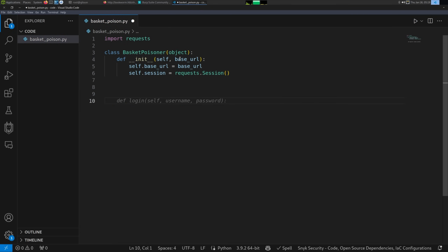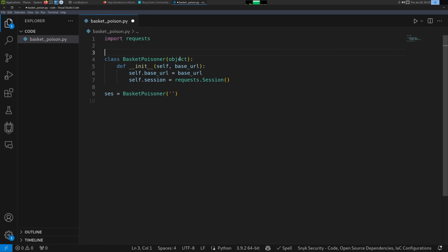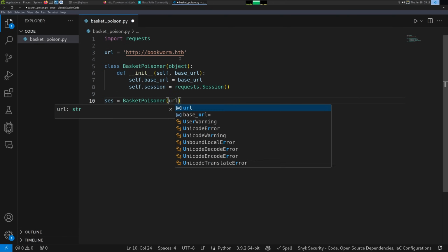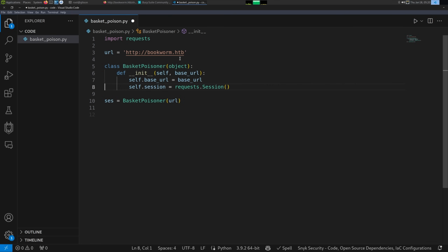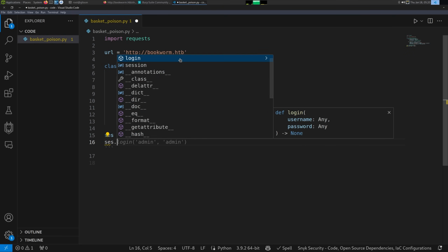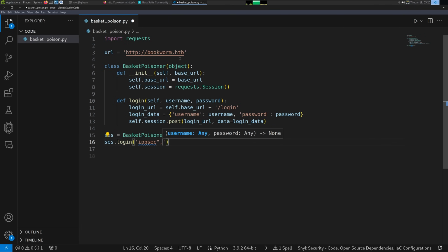So now we can just create this object. I'm trying to think of what I want to call this. I know this is probably a bad name, I'm going to call it ses for session, but it probably shouldn't be that. And I'm going to put the URL up here so we have it as a variable. Okay, then we want to create a function here. Let's call it login, with self, username, password. That looks good. So we can say ses.login, IPsec, password. There we go.